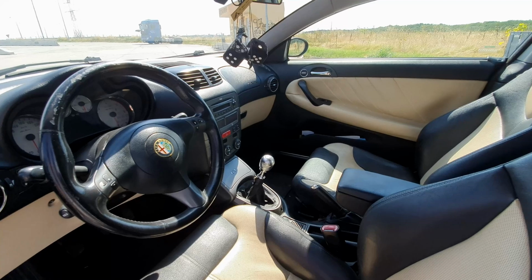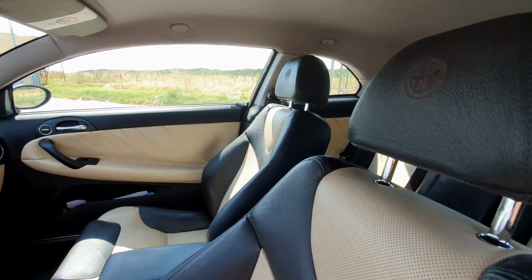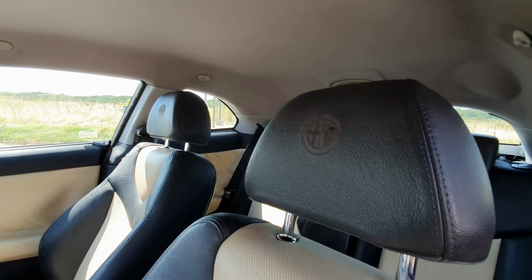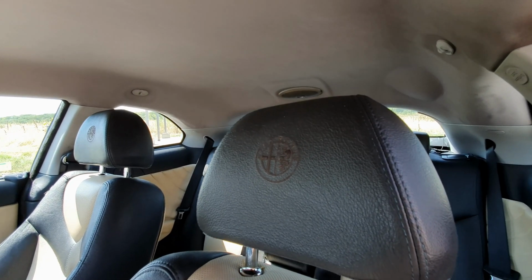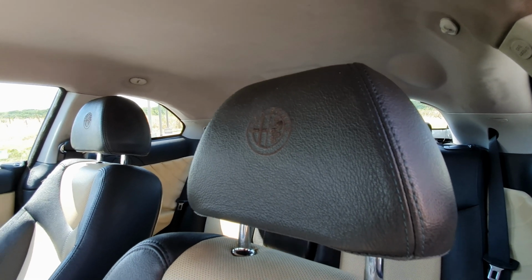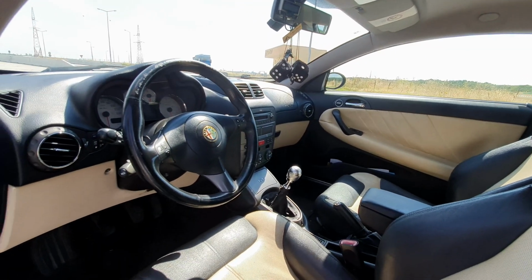Pretty comfy, I might add. The seats, yeah, they've seen their age, but I'm working to restore the interior as well. Man, just look at this Alpha badge embroidered in the headrest. Yeah, that's specific to this model, the Blackline series.